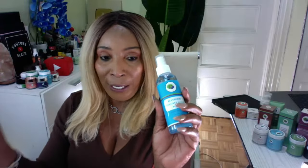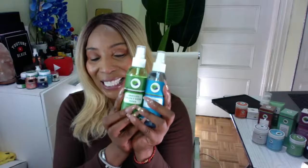We have other things like our facial toners. And guess what, TT? Ever since you said you were using the toners on your body, I started doing the same thing. I find it to be very, very rewarding. It really makes my body feel better than the other body splash that I've been using, believe it or not. So these are what I'm using on my face, neck, and décolleté, and my body too. We have the blueberry and we have the green tea. These are two perfect anti-aging toners.